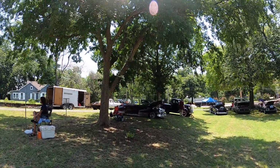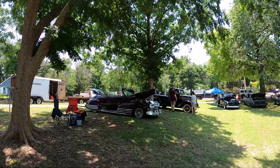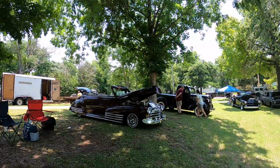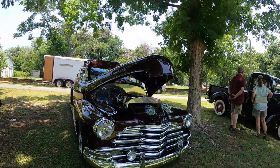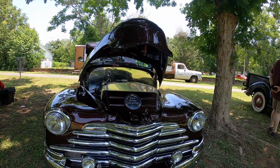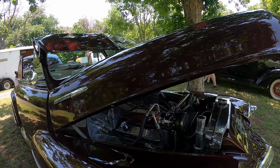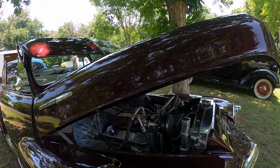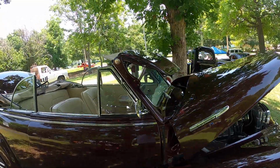This is worth walking for. Check this out. This is super bad. This is as bad as it gets. Look at that motor. Of course, that's not the original motor. It's a late model Chevy LS motor. But look how this is done.